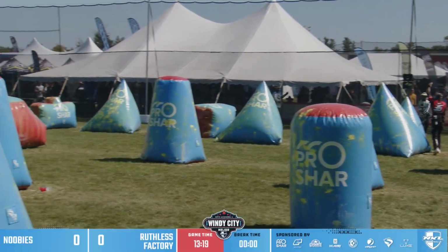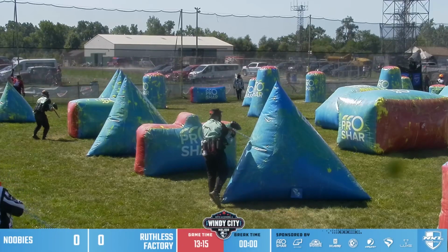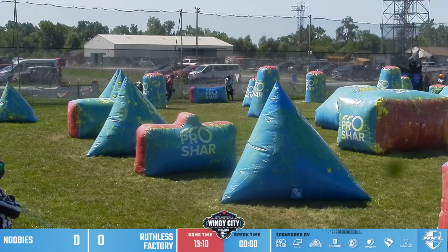That Stump, the Ironman player, comes around, did not trade with him. So the Noobies are going to take this point. This back center player still doesn't know that it's cleaned up, but that's okay. His buddy's going to go run in there and hit the buzzer.